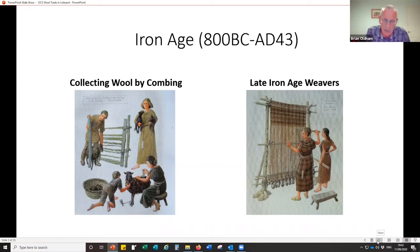Some authorities believe that wool was originally combed directly off the sheep, as the image on the left shows. Combs and shears have been discovered at Iron Age sites in both Essex and Cambridge, as well as a huge hoard at Harlyn Bay, east of Padstow. This hoard includes various sized slate needles and loom weights used in weaving.